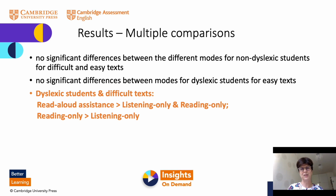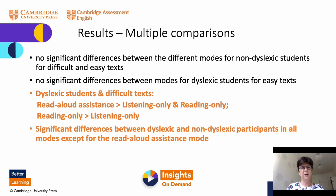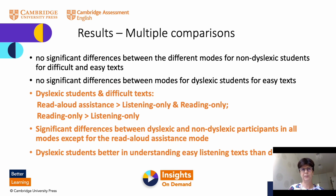So that again speaks to the working memory issues that students with specific learning difficulties might have. And what we see, and you saw that in the slide, is that significant differences were found between dyslexic and non-dyslexic participants in all modes except for the read-aloud assistance mode. And dyslexic students are better in understanding easy listening text than difficult ones. So that's again due to their working memory limitations.